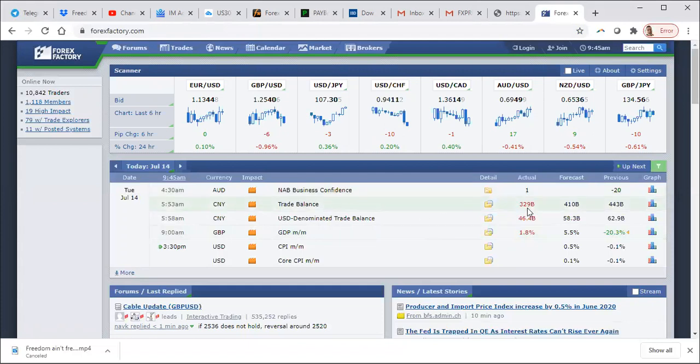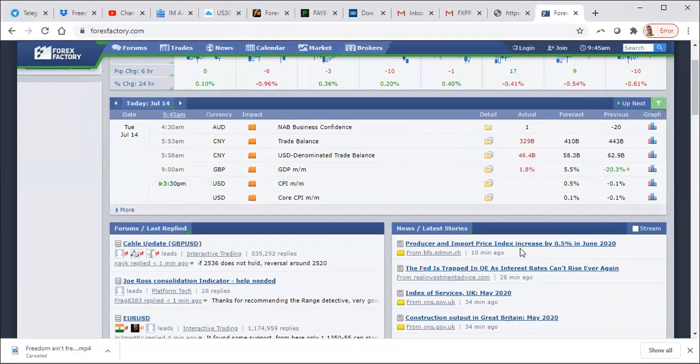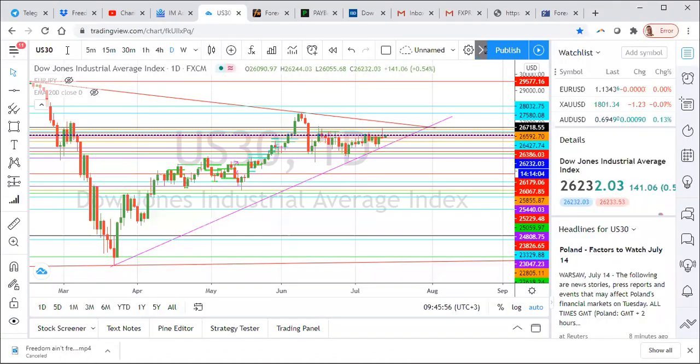Chinese trade balance looks like it was US denominated. So the dollar gains against the yen, the yuan. The GBP pair GDP month on month news is out as well. Wow. Now we are waiting for USD news. Let's wait. Based on that, let's look at the GBP pairs, and that's why I'm going to sell most of these GBP pairs, like GBP CHF. I've looked at a sell potential on GJ, GN, GA, GU.